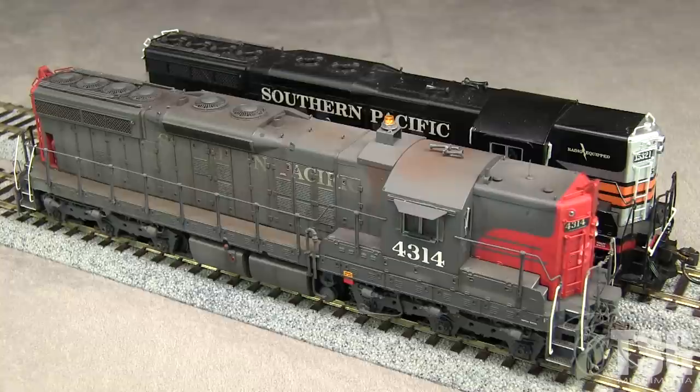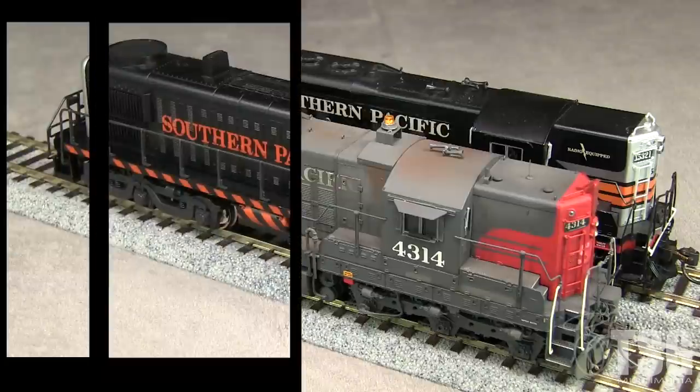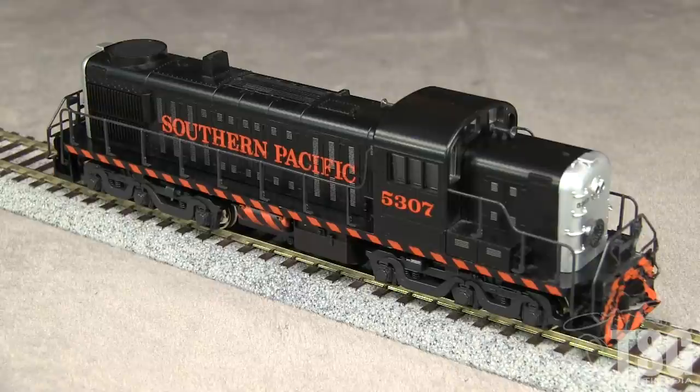Yeah, basically. So SD7s and 9s were primarily freight engines, but some of them did have steam generator equipment for passenger use. Oh, neat. Alco also had six-axle units.